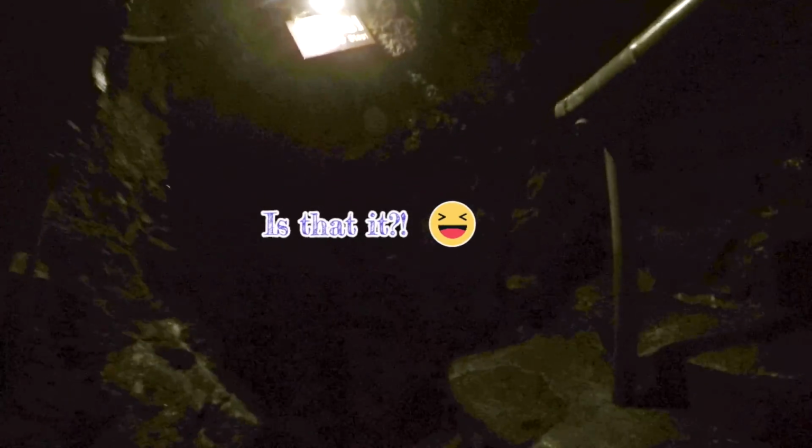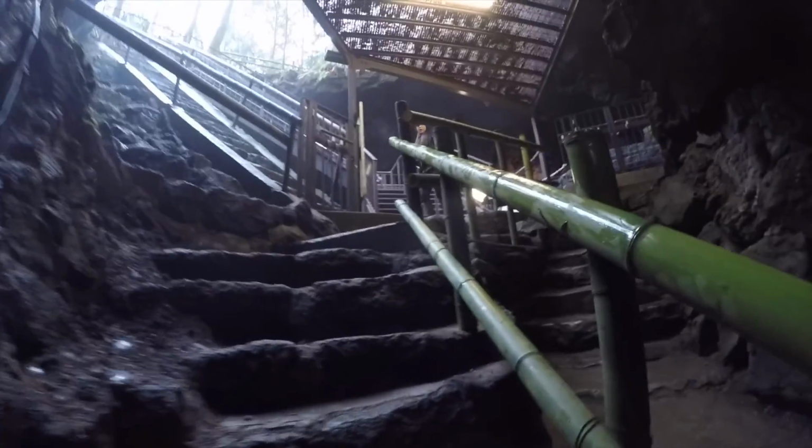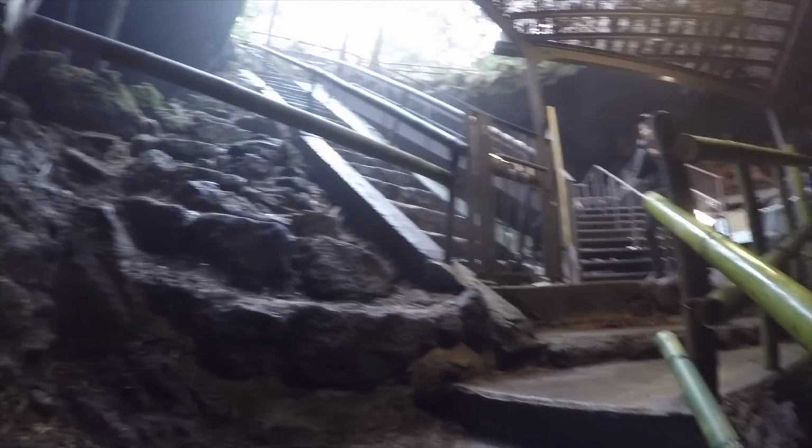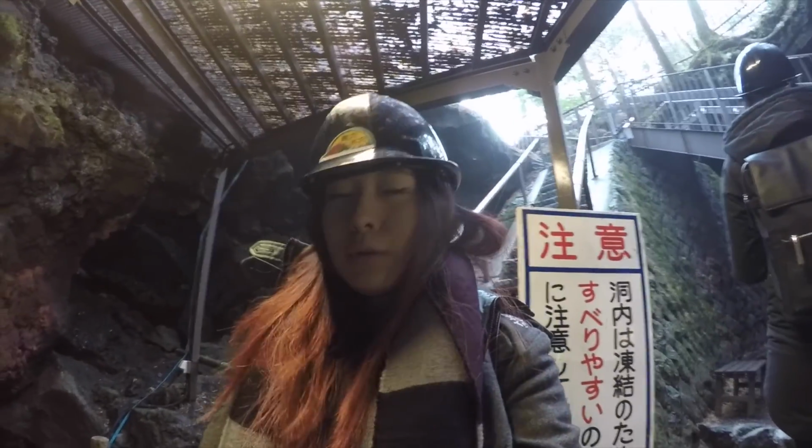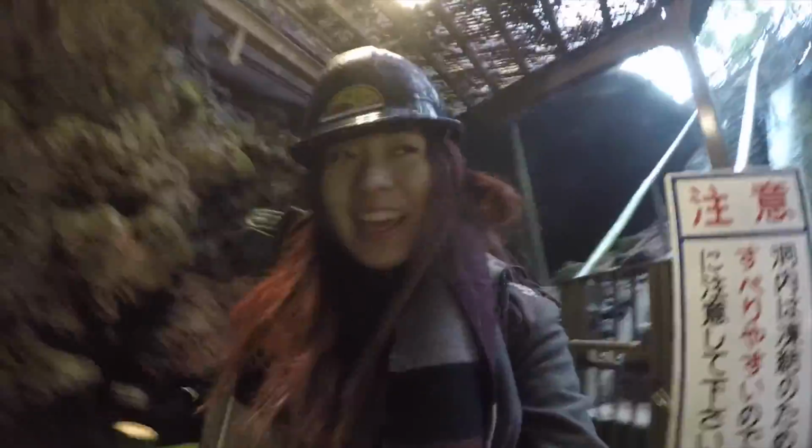Seems like we're at the bottom now. We're going to keep walking. Let's go. Ice everywhere. Wait, are we finished? Is that it? We're done, Alice. Really? We see daylight again. Well, that was quick, wasn't it? So we just finished our tour of the ice cave. Yay!